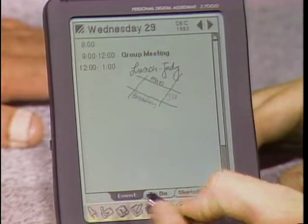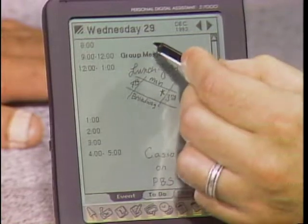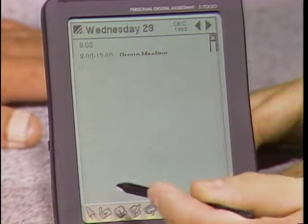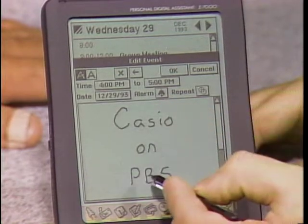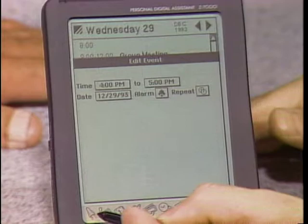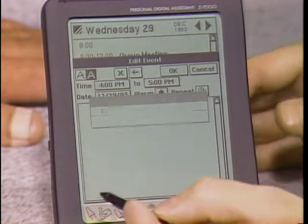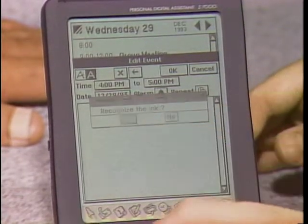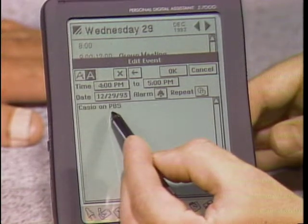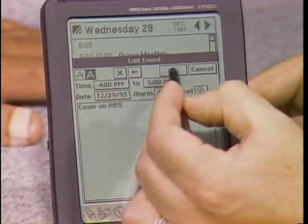There's also a to-do list and a sketch page and you can mix text and ink freely anywhere. It has handwriting recognition built right into it, so I can take ink that I've entered here, which is what we call power ink, and I can ask it to recognize that ink. And you can do this at any time. So if you're in a hurry, you can scribble in ink. Then later when you have time, you can ask it, please recognize that, so you can alphabetize or search for it, and it'll put it up at the top of the screen right here.